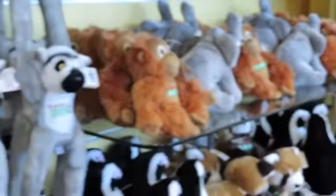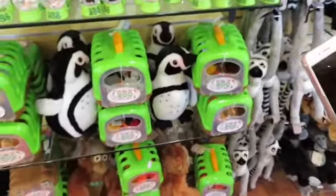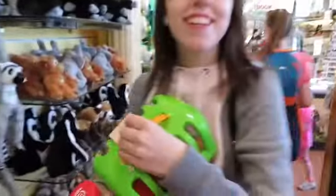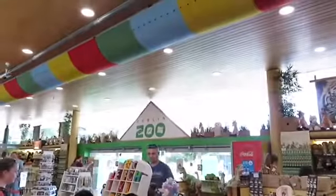The orangutan. I'm going to get the orangutan. Or will I get a giraffe? I would have got the penguin. No, the penguin's cute. How much is it? It's €19. It's expensive, that's what it is. I'm getting it. The wonders of the Dublin Zoo gift shop.